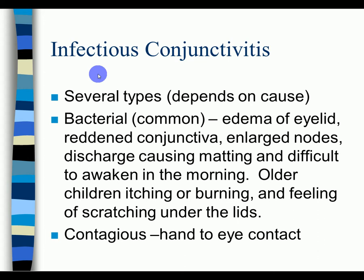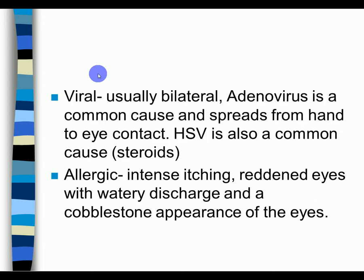All right, let me get back here. This is covered on page 432 in your book, it's not in this chapter, and I've got to go back and pick it up because it is so common. As far as the other types, you'll see viral. Again, it can be bilateral or unilateral, but usually it's bilateral. The adenovirus is the most common cause, spread from the hands to the eye contact. Allergic type causes intense itching, redness of the eyes with watery discharge, and a cobblestone appearance of the eyes. They get all huge and bulky.